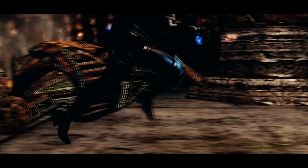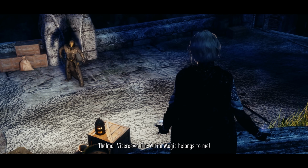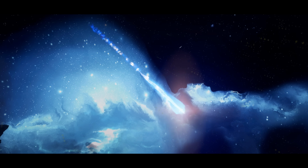And if that wasn't enough, the wielders of astral magic and its mysterious Aetherius energy possess the ability to control the stars and comets themselves.